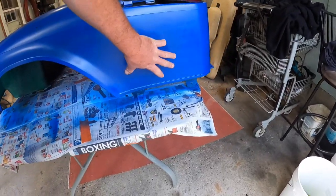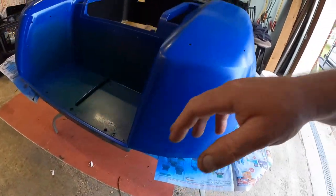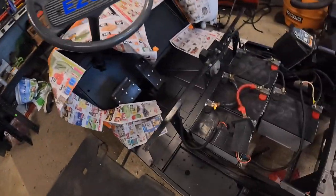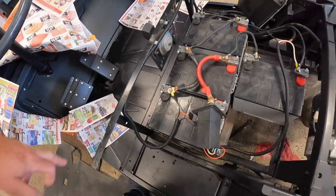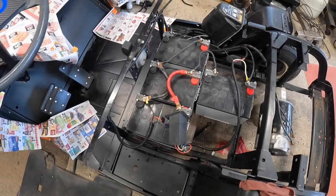I'm gonna put a deck on the side here, maybe. Maybe put some flares on it. Put taillights in her, and it's gonna be friggin' awesome. So there's a quick update. Got four batteries in there, a 12 volt accessory battery and doodads, and I might have to change that one, but hey, this thing works great, and I'll show you when I'm done.